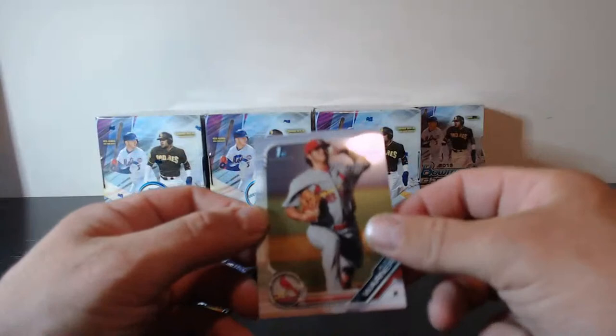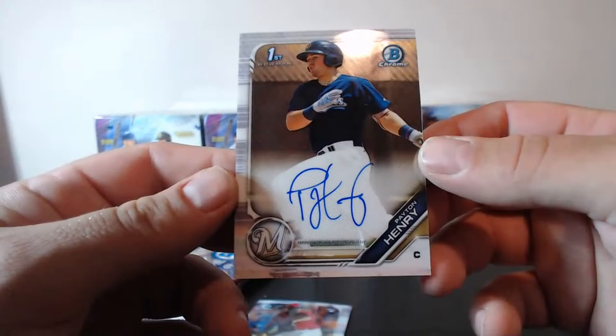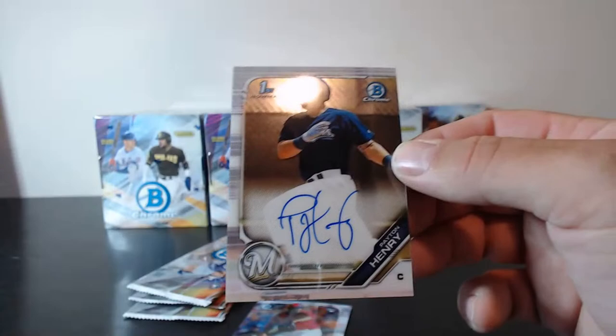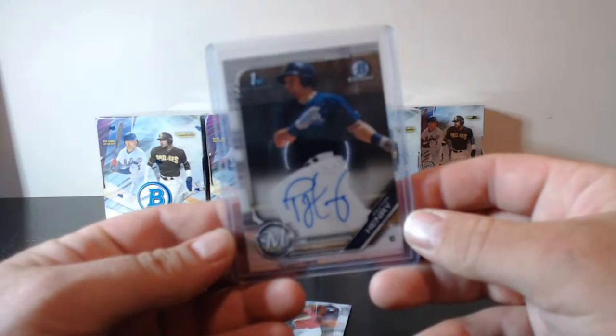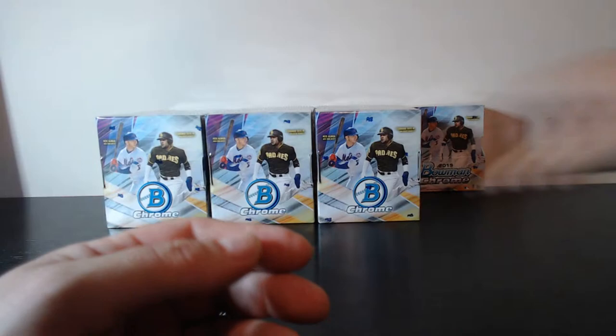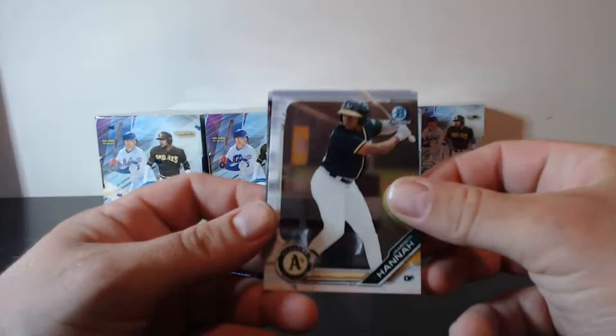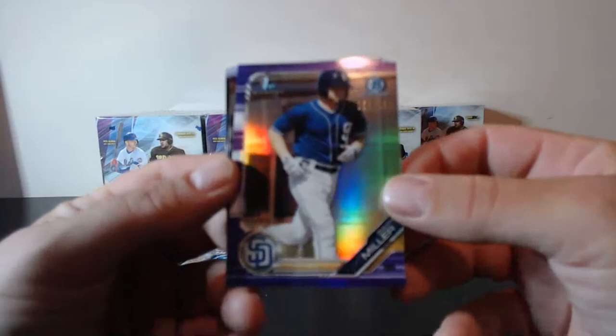First Bowman of Austin Warner. Joe Jocks. First Bowman, rookie auto, went out to the Milwaukee Brewers. Peyton Henry. Nice auto there. Daniel De Los Santos, rookie base, and Aaron Judge. Jameson Hanna, Parker Meadows. Got an orange refractor, first Bowman, going out to the San Diego Padres of Owen Miller, 56 of 250.